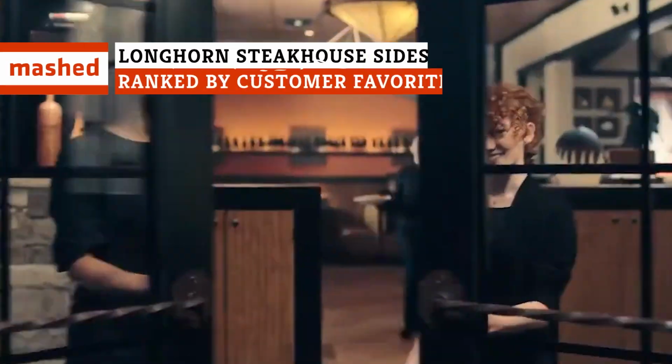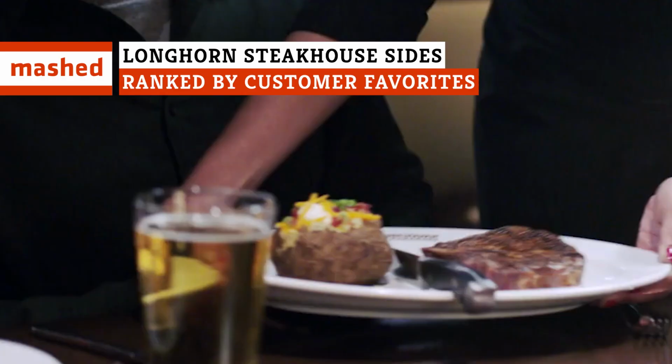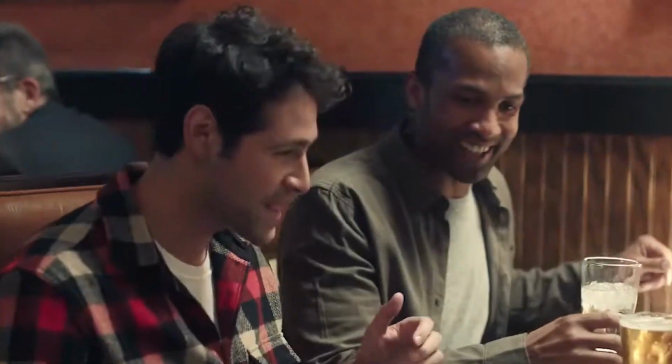You might be going to Longhorn for the steak, but that Outlaw ribeye just won't be complete without some mac and cheese. Or would a loaded baked potato be better? Here's how the chain's sides rank according to customers.